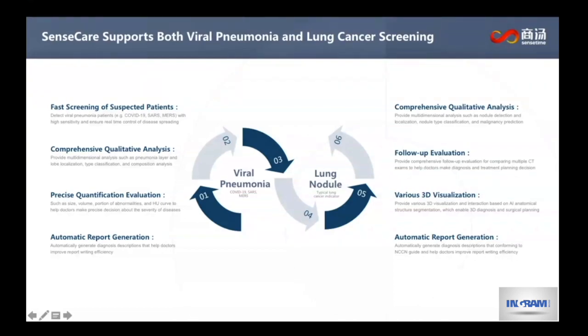And going to the lung nodule, which addresses lung cancer, in a similar fashion, we are able to do qualitative analysis, that is, localization, nodule type classification, and finding out the malignancy of the nodule itself. Next is follow-up evaluation. So if a person comes back later at a different period, we can compare how these CT scans compare against each other, before versus now. So this aids the radiologist in finding out if there has been a variation.